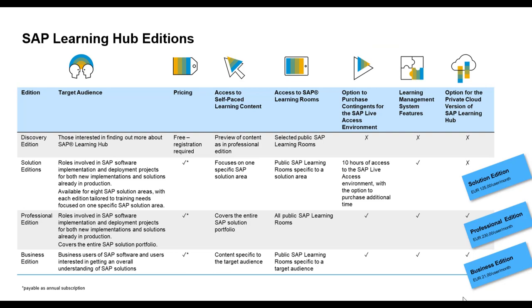We then have the SAP Learning Hub editions. So we have the Discovery Edition. This edition requires a free registration, and you can preview the Professional Edition. The Solution Edition is the fastest route to solution-specific enablement. So, for example, the SAP S/4HANA, procurement and networks, and digital supply chain. So, if you want to focus on a specific solution, the Solution Edition is good.